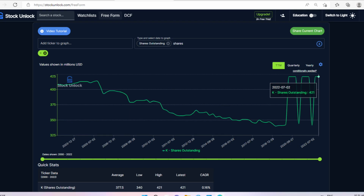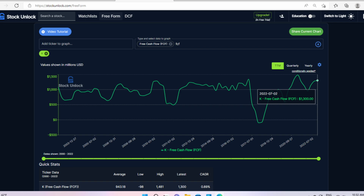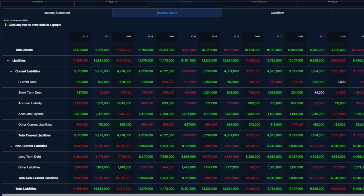The number of shares outstanding is same over the past 20 years. The average free cash flow of last 20 years is close to $1 billion. The total liabilities of this company is almost $14 billion. If you divide its total liability by its average free cash flow, it will take them 14 years to pay off all their liabilities and about 9 years for non-current liabilities.